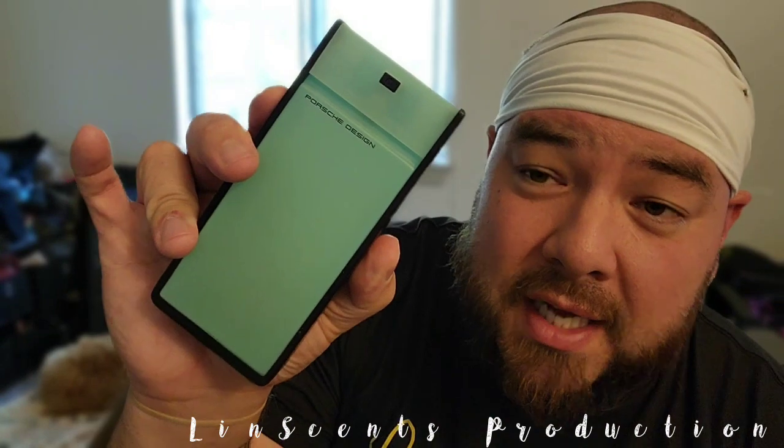But this is the Porsche Design. This is good for warm weather. It's kind of got this blueberry, kind of got this earthiness. I think it has juniper in here as well, but this thing smells good. It smells woody, blueberry-ish. It will probably remind you a little bit of Jay-Z's Gold. That one has blueberry as well, but this one is actually not that bad. It's kind of soapy, clean, fresh, blueberry, woody. Boom. Porsche Design.